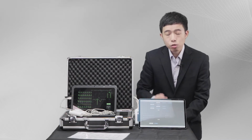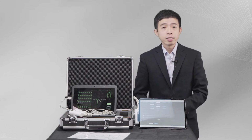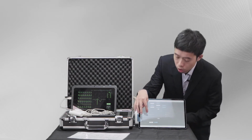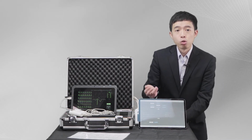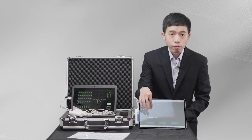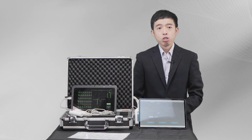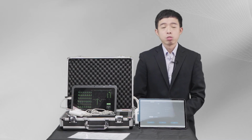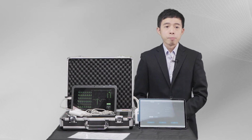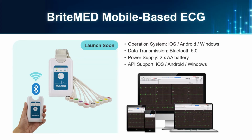So right here, you can find some functionality adjustment here, such as the background color and the report grid color. For multi-languages, we provide Chinese, English, Japanese, Spanish for different countries' use. We also offer other languages for customized service.